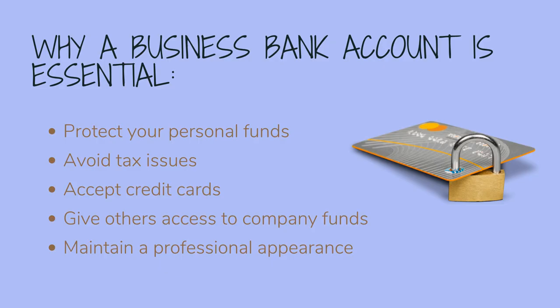Number 3, accepting credit cards. You cannot accept credit or debit card transactions through a personal bank account. If you have customers that habitually pay with cards, you need a business bank account to process them. Otherwise, you must limit your customers to paying with cash or a check, and that could deter some from working or shopping with you.